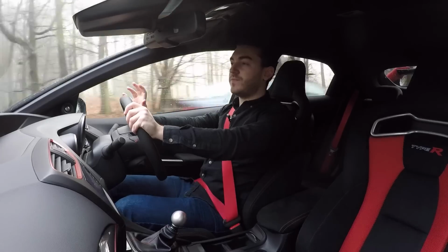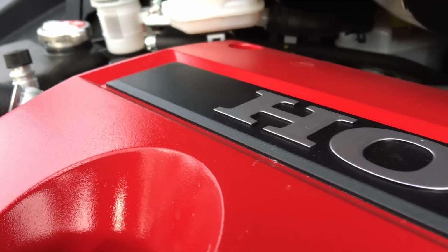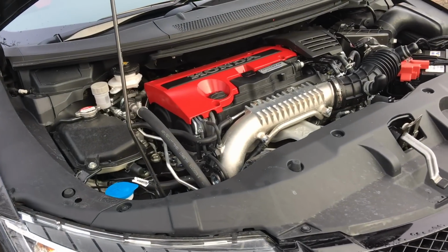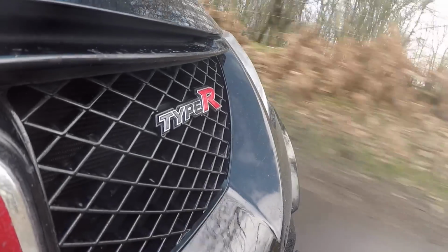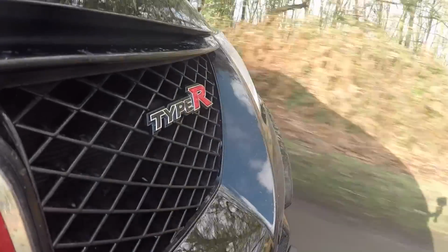However, the thing that has defined this generation of Civic Type R is its engine. The 2-litre turbocharged VTEC engine producing 306 brake horsepower and a pretty colossal 400 Newton meters of torque. 0 to 62 miles per hour is done and dusted in 5.7 seconds, and it will go on to a top speed of 167 miles per hour.